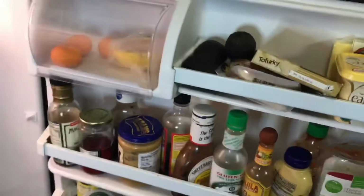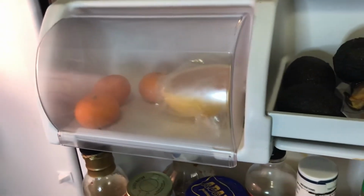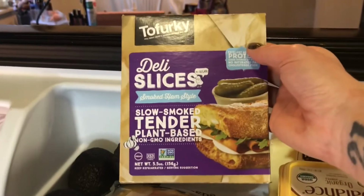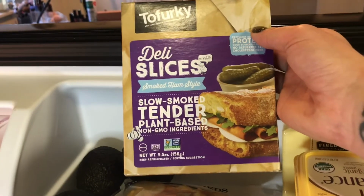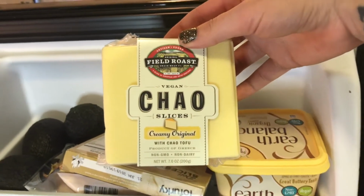I think we will start with the door here. I got some citrus that I don't want to go bad because I got a whole bunch in my fruit bowl, some avocados. This is the Tofurky deli slices, a smoked ham style. I also have right here some of the Chao Cheese, sliced cheese. This is my favorite vegan cheese.